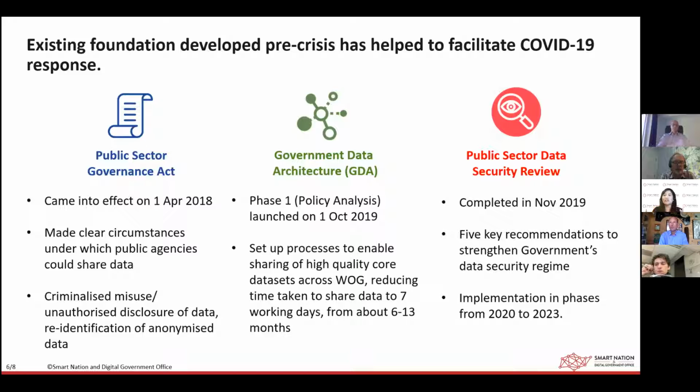But we didn't just put that in legislation. We also created something called the Government Data Architecture. We launched it last year, sometime in October. It comes with organizational constructs and processes to enable the flow of data across government silos. What we did was to appoint what we call single sources of truth that will be in charge of certain types of data, be in charge of maintaining the quality of this data, and to be able to provide it to the other agencies upon request.